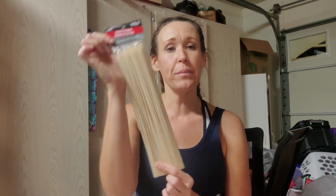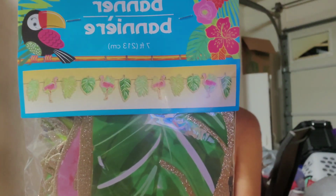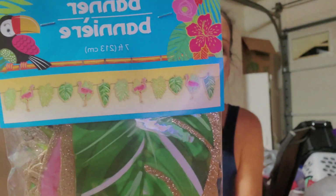I was very excited just to find the 100-piece bamboo skewers, because I do plan on making fruit and veggie kebabs. I cannot wait to show you guys the decorations. I'm so excited. I found this and I was like, oh yay, I have to get it. No idea where I'm going to put all this stuff, but this is the 7-foot banner, and I'm not going to use it as the banner. I'm going to dissect it, but look, I had to do all those pieces.